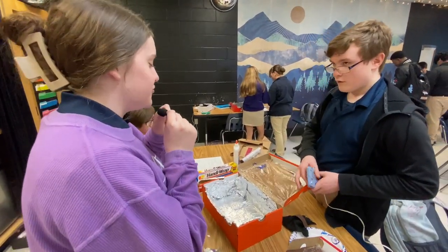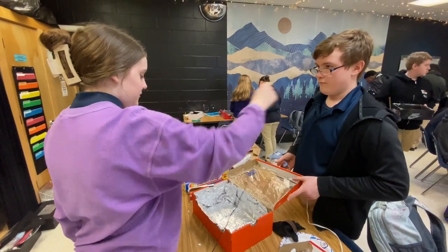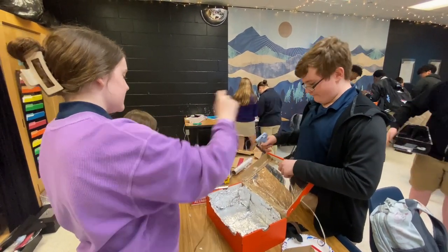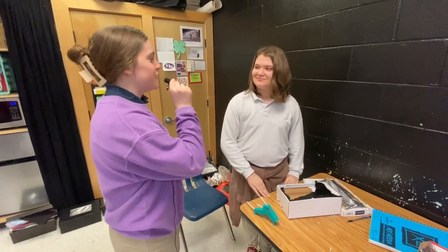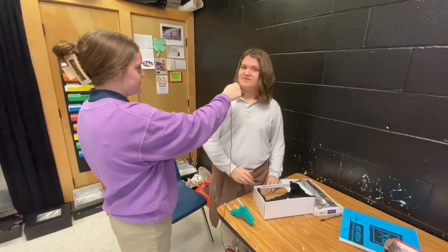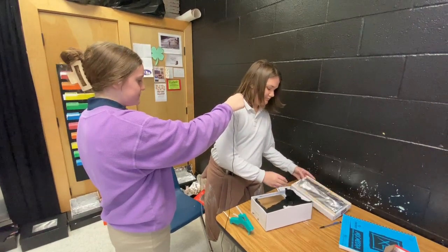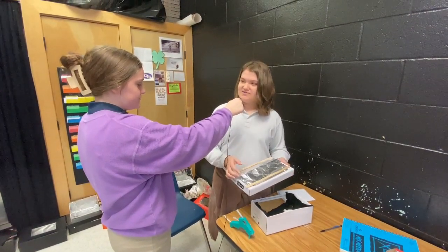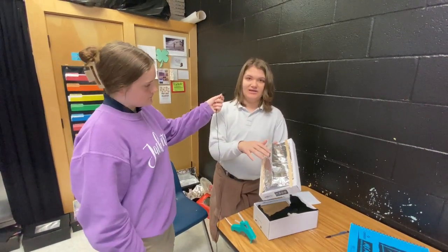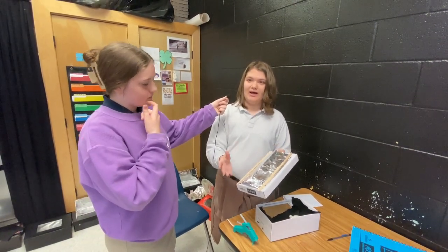What steps are you taking to make your solar oven successful? We're insulating it. What's going to make your solar oven successful? The insulators and the boilers. Because if you look at it like this, it can capture the sunlight, which you can use to cook food at two different angles, no matter how the sun is.